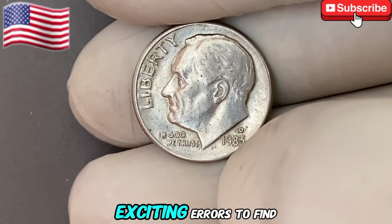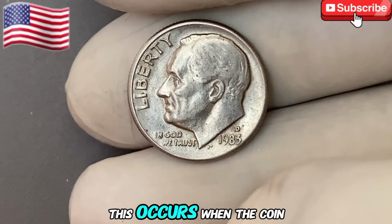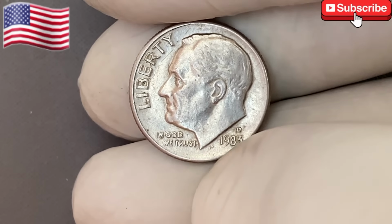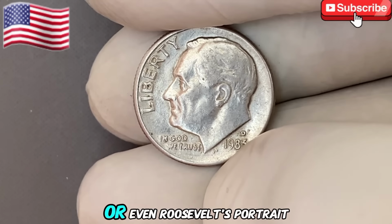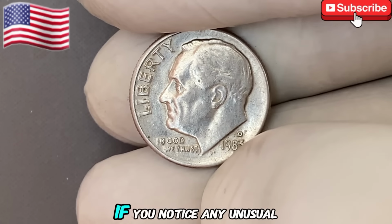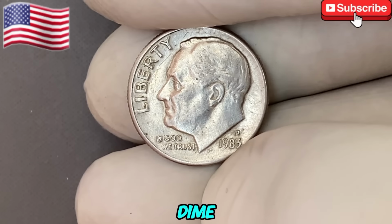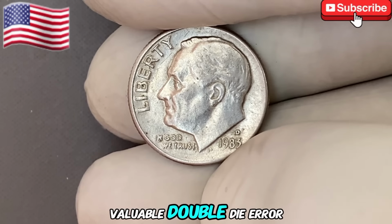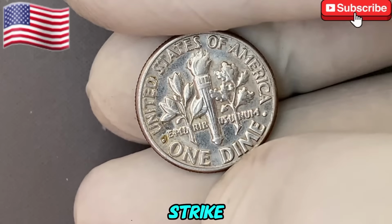One of the most exciting errors to find is the double die variety. This occurs when the coin is struck improperly, causing elements of the design, such as the date, lettering, or even Roosevelt's portrait, to appear slightly doubled. If you notice any unusual shadowing or extra outlines on your dime, you could have a highly valuable double die error.